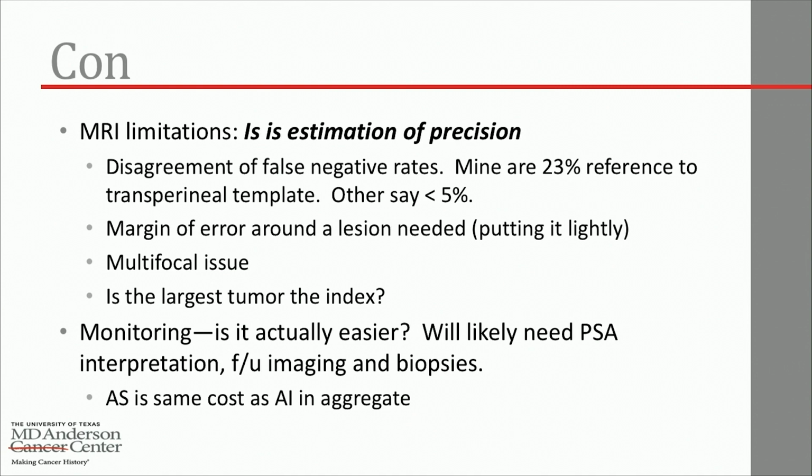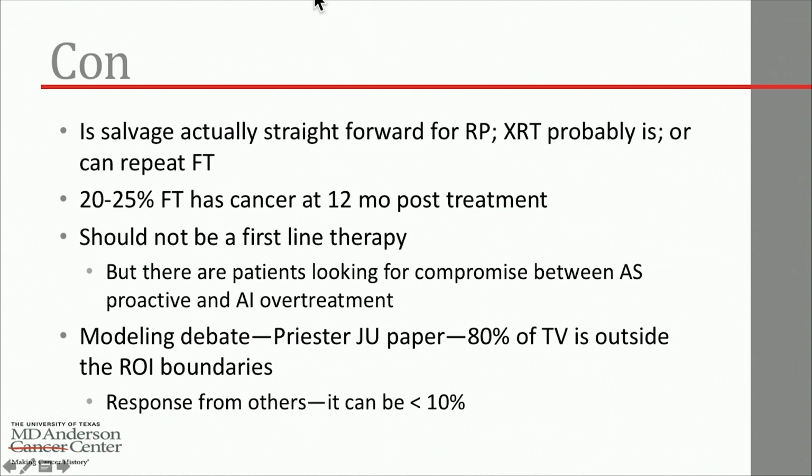And is monitoring actually any better? If you have active surveillance, like we've done in the previous talks, you're going to get repeat biopsies. You might get genomic tests. You get PSA trending. If you do focal therapy, it's the same thing. You're going to get imaging. You might get genomic tests. You get PSA trending. Your PSA does not go to 0. It has to be interpreted somehow. So, what are the aggregate costs of that version? Is salvage actually straightforward? It depends on what you did. As many of you know, there's a big laser center down in Galveston, and I've salvaged a few of those.